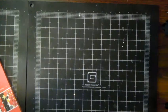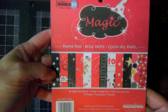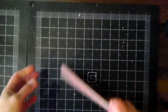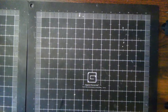Yeah. And then the last one that I picked up was the Disney pad by Creative Imaginations. That's called Magic. Just love it. And I go to Disney almost every year, usually, even if it's just a quick trip down. And this would be good for making some minis, because after you've gone a few times, you kind of get the same pictures and tend not to take quite as many as I did on my first trip. So that's what I got from there. And I just have a couple more things to show you.